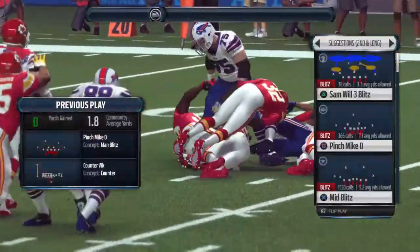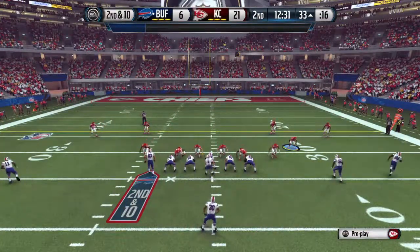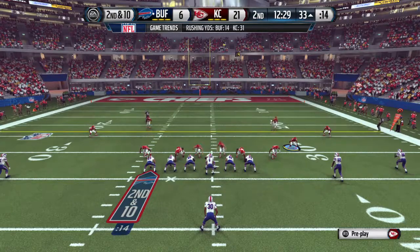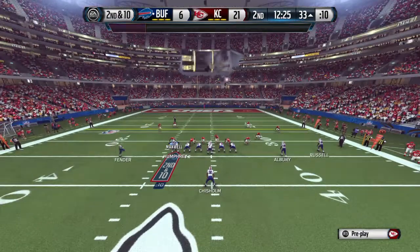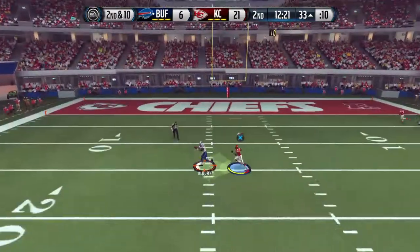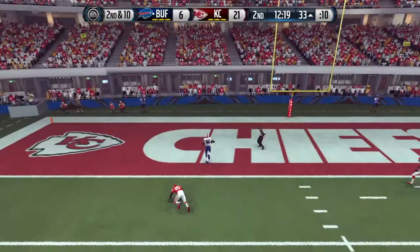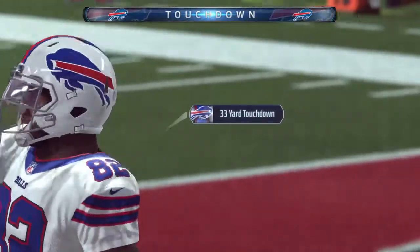The rush totals just haven't been there in the first half, and that's one reason why they are behind right now, partner. Well, the NFL offense is about deception. How do you get deception? You keep your offense balanced. So you need to be able to run it so you can use play action to get the big plays down the field. Touchdown, and they get one back.